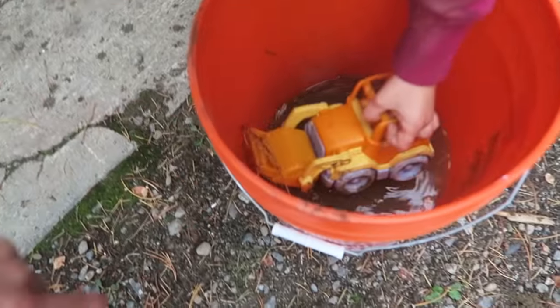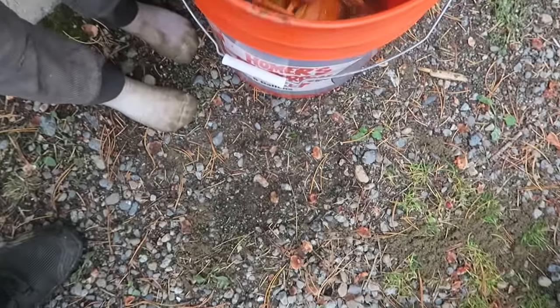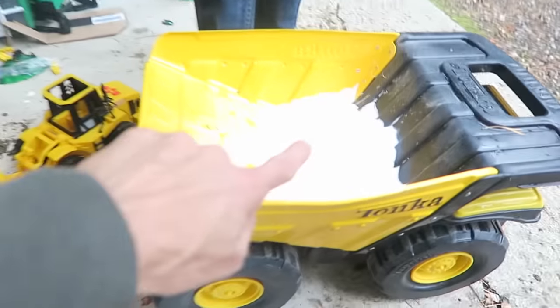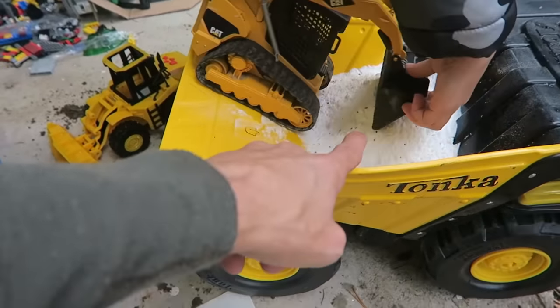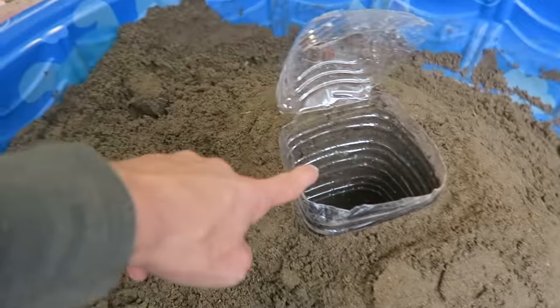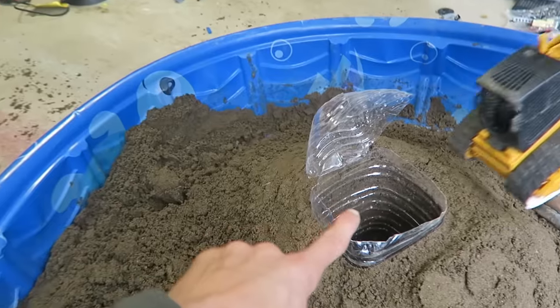All right, Cora's going to give this truck a good little washing. There we go. Nice. All right, all clean and ready for the ingredients. All right, now we're gonna put the ingredients in. First ingredient is baking soda. All right, Wesley, you ready to get the baking soda? Wesley's gonna use the track loader here to scoop the baking soda out of Big Tonka and put it into there. All right, Wesley, let's see you pour it in.